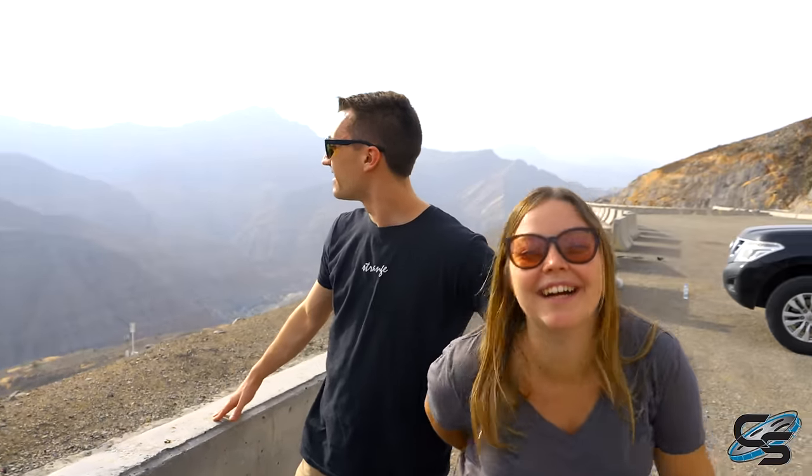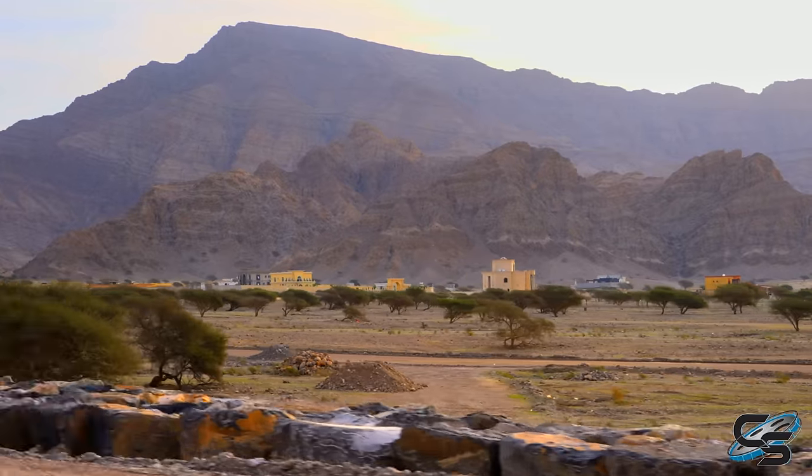It's awesome though. Who was saying it looks like Radiator Springs? A little bit, yeah. It looks like the Middle Eastern Radiator Springs. We're doing a couple things up here today.